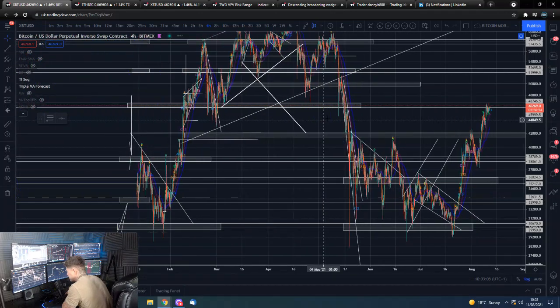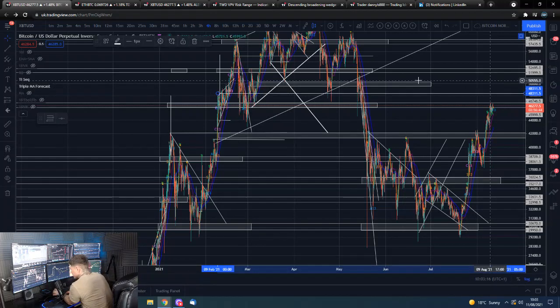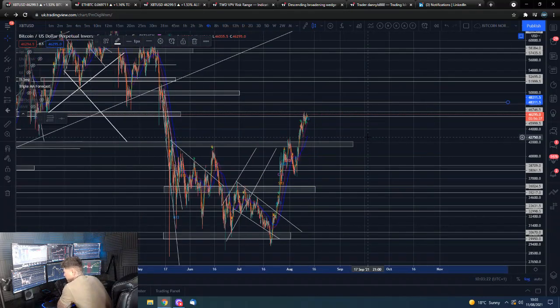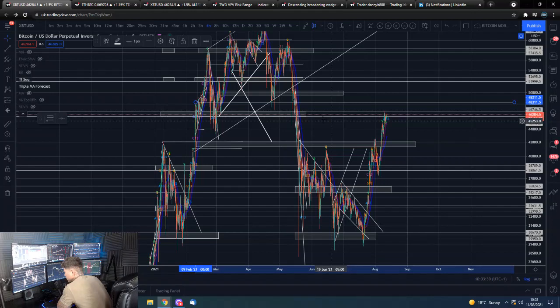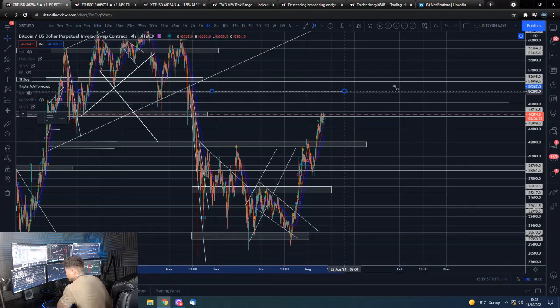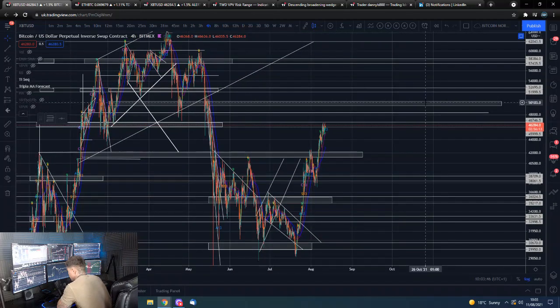We probably need to draw and extend a couple more horizontals. We've got one here that we need to extend. So if we pull this along, because obviously we need some targets up here. If we break above here, initial targets potentially around 48,000. That is our first major level, and then we'll have this first major level of actual resistance area, basically around 50,000.